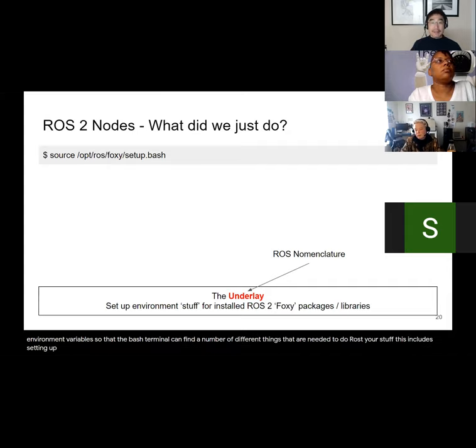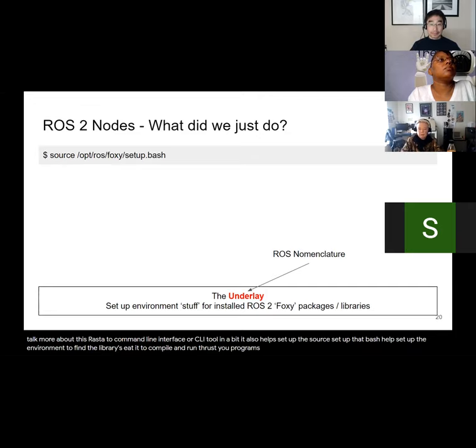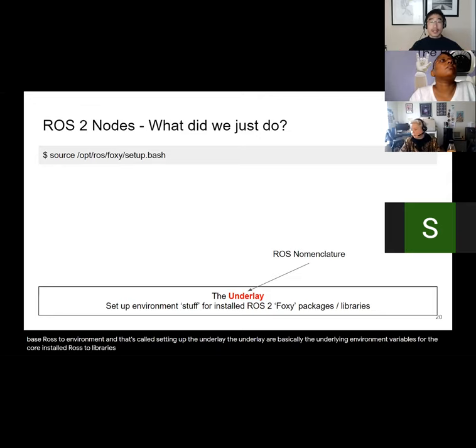This includes setting up the paths and environments to find the command line tool, specifically the ros2 command that you've been typing. We'll talk more about this ROS2 command line interface, or CLI tool, in a bit. It also helps set up the environment to find the libraries needed to compile and run the ROS2 programs. There's a terminology for setting up this base ROS2 environment, and that's called setting up the underlay. The underlay is basically the underlying environment variables for the core installed ROS2 libraries. In our case, it's the core libraries for the Foxy release of ROS2.